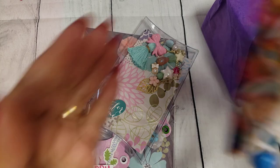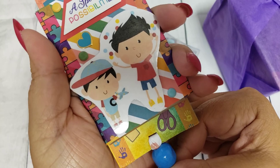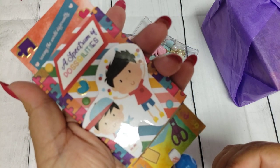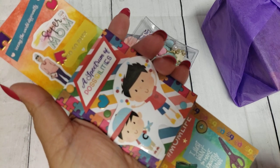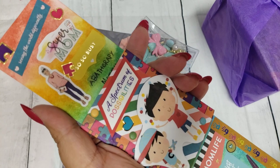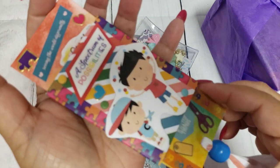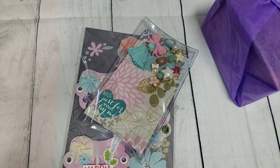Okay, so here is her ATC, and then if you pull it out, oh my gosh, do you guys see this? Have you guys seen an ATC this way? Look at this. "Seeing the world differently." "Super mom, so busy." Oh my gosh, this is the coolest thing. I have no idea where she even came up with this idea. I have never seen it. That is freaking cool.